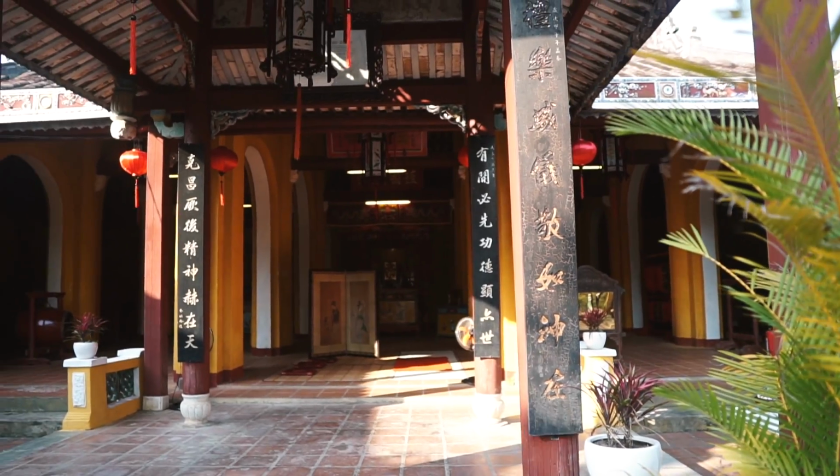And right now we've come to the Campo Temple, and it's my dad's first time in ancient town because he didn't come yesterday. So we're just having a look around. It's very peaceful right now.